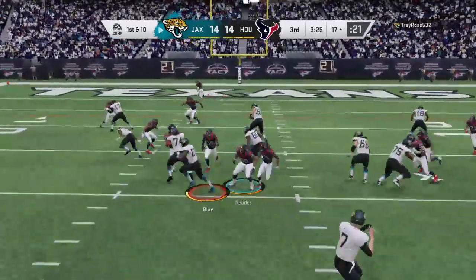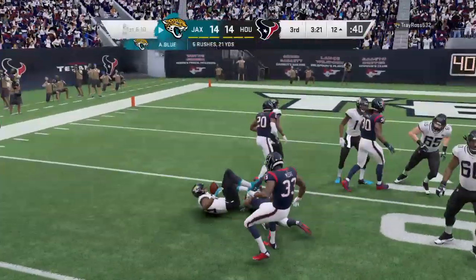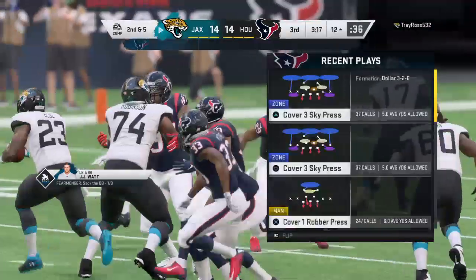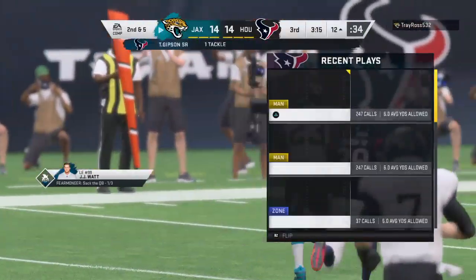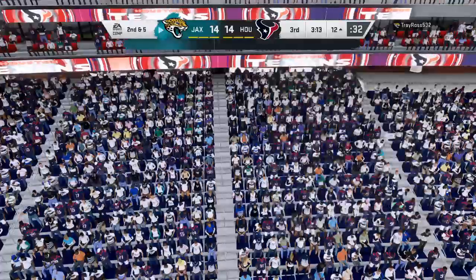Well, make that now 2 completions for him on this drive. And these aren't ordinary completions. They're big ones. Yeah, these are the types that make a secondary talk to each other, and not in a good way. Oftentimes pointing fingers. Hey, who's got it? Someone cover it. That type of indecision can open up to even more big plays.